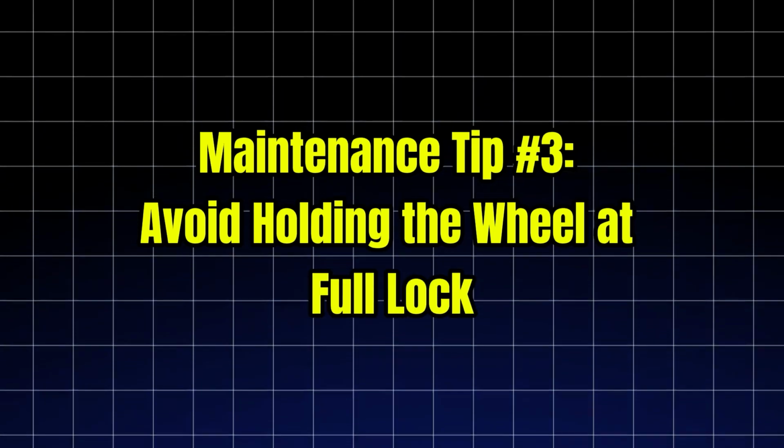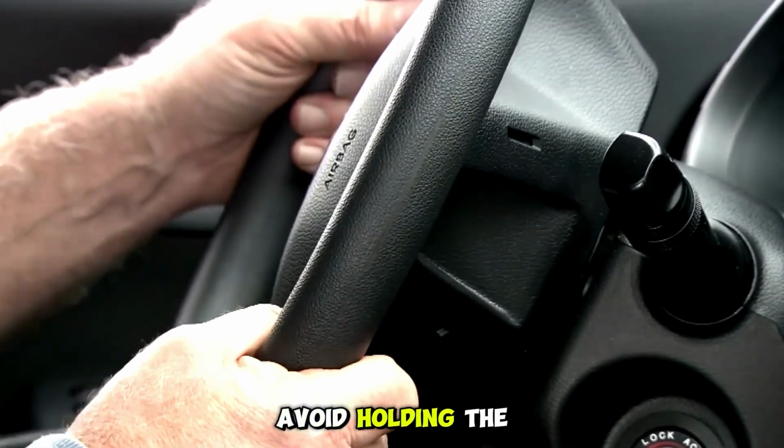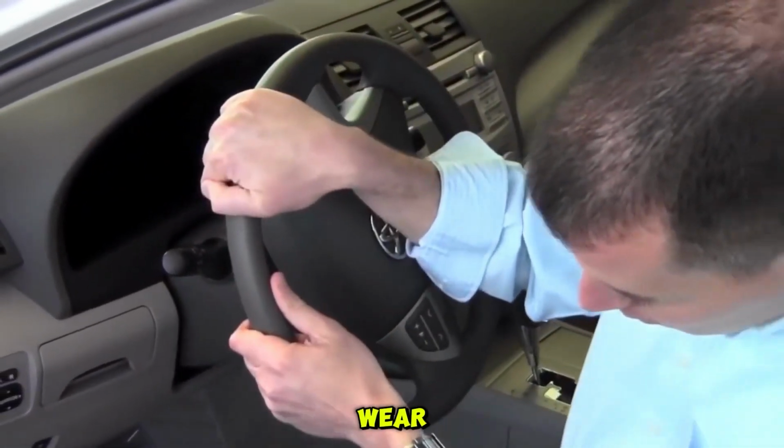Maintenance tip number 3. Avoid holding the wheel at full lock. When parking or maneuvering, avoid holding the steering wheel at full lock for more than a few seconds. This puts high pressure on the rack seals and pump, leading to faster wear.